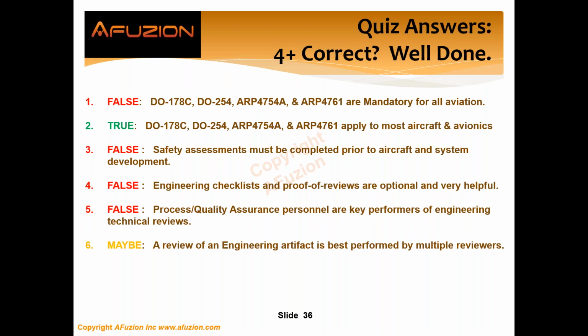Number three, safety assessments must be completed prior to aircraft and system development. That's a wonderful idea and completely ridiculous. They can't be. Remember, it includes the bottom up. So the safety assessment can only be done near the end of the project because the safety assessment includes the SSA, System Safety Assessment, which says, did you build what you said you would in a safe fashion? Did you do your failure mode effect analysis? What's the result of that? Well, if you don't know the components, the design, how could you do the FHA?